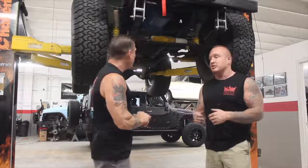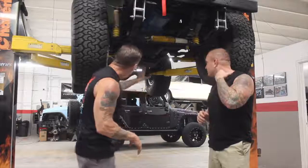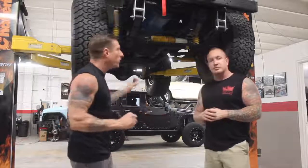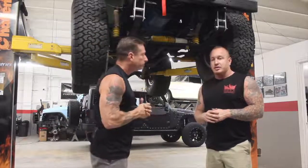You did a 2-into-1 white pipe, and I could see you went into a single in, single out Flowmaster muffler, and then you hand fabricated the tailpipe for it as well. Yeah, that's right, man. It turned out great.